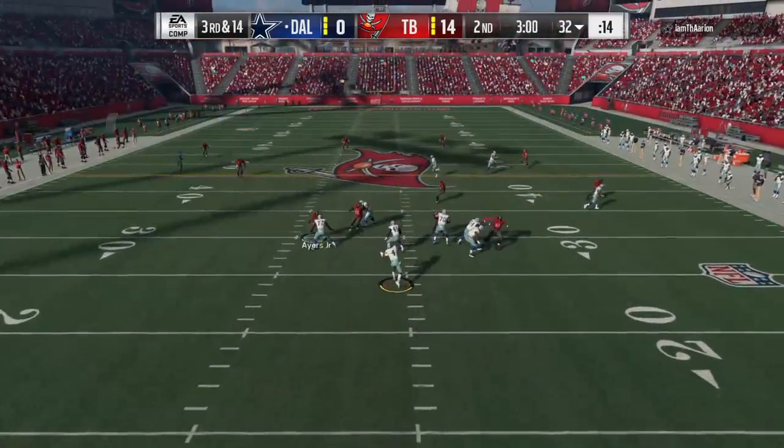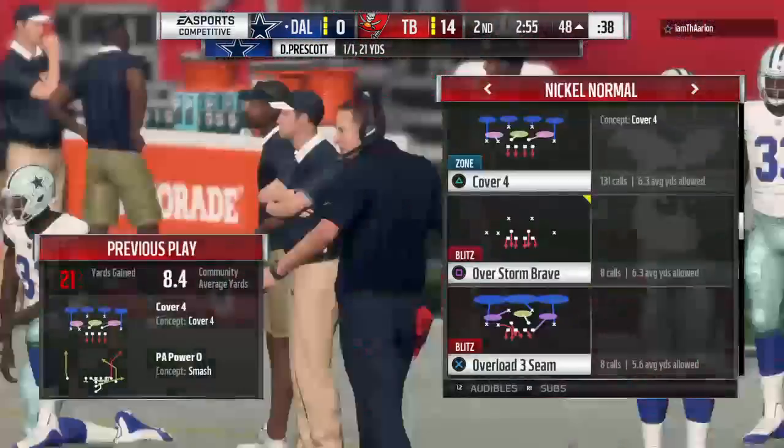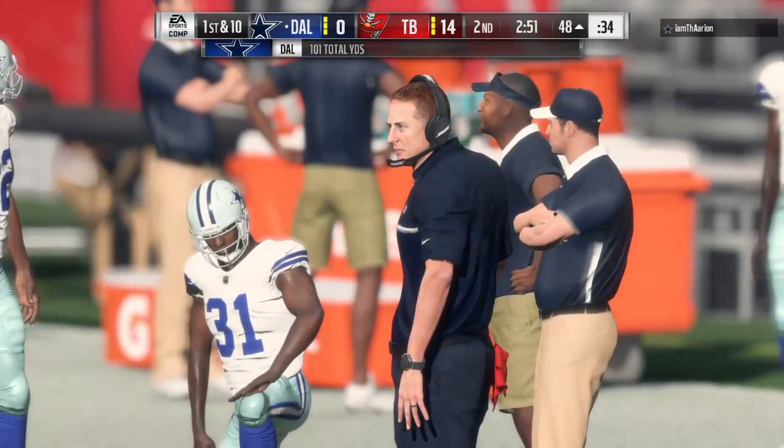Prescott to throw it. Oh, he's got a man wide open, complete. The 21 yards there as they convert on 3rd.